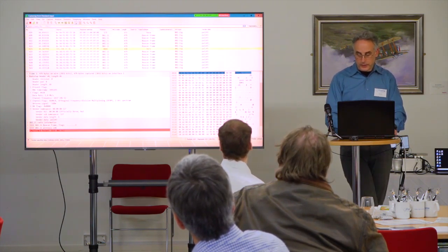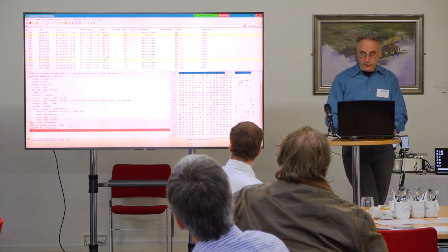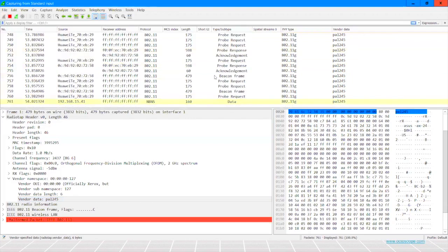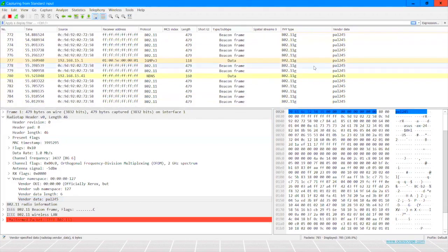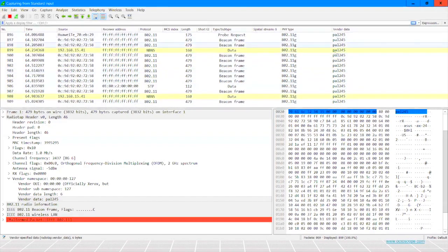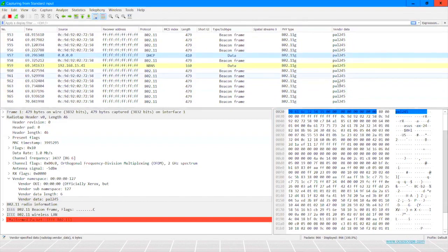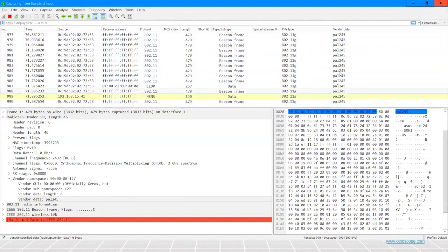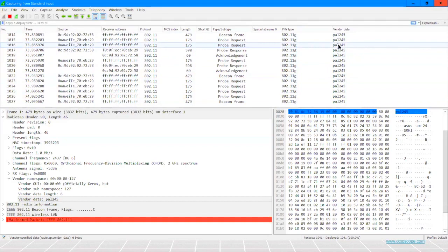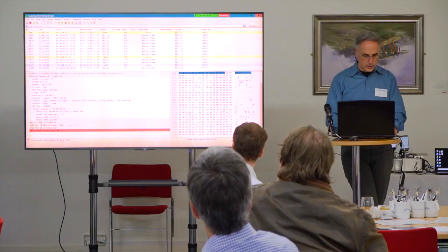So anyway, this is what the synchro sniffer looks like. We're actually streaming the PCAP file into Wireshark directly, but for whatever reason, unfortunately, I'm only seeing the PAL 245. But this is what you would see generally. You see the PAL 245, and you also see the package from the other PAL streaming in here as well. We'll take a look at that a little bit later.